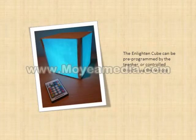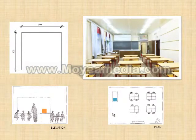The teacher can pre-program the Enlighten Cube to work in conjunction with a set lesson plan, or alternatively, control the light directly via the remote. The Enlighten Cube is designed for use in middle school classrooms where the class is taught by one teacher. The Enlighten Cube measures 300 by 300 millimetres and is 1680.2 compliant. It is designed to co-function with the existing task lighting, preferably full spectrum fluorescent with UV supplements, and daylight that is present in the classroom.